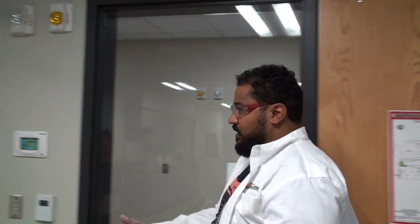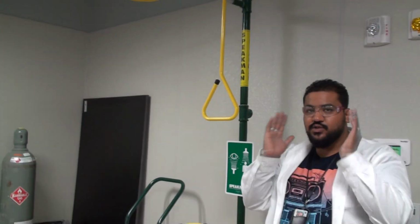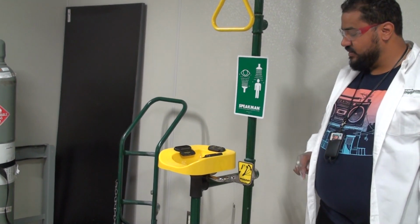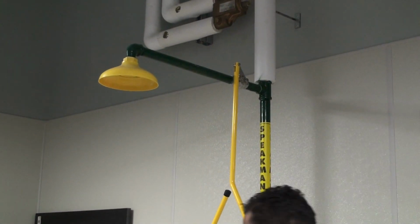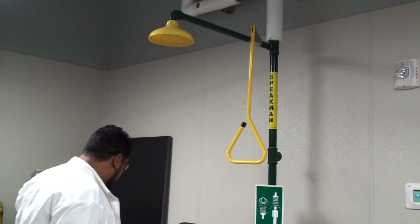Then with safety also, this equipment here is for whenever you have any chemical that touches your body, touches your head, or touches your eyes. So this one is for the eyes and for the head cleaning, and this equipment here is to shower when you have chemicals all over your body. You just push it and the water will come to clean you.